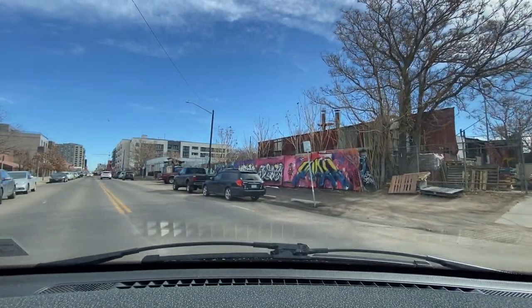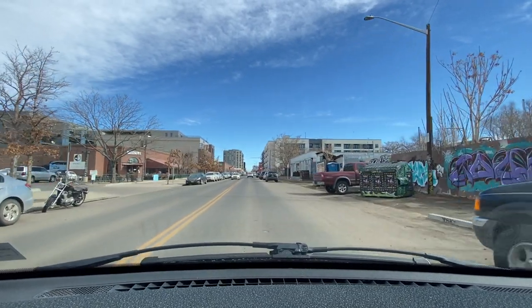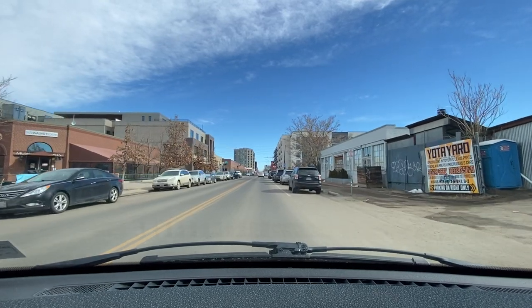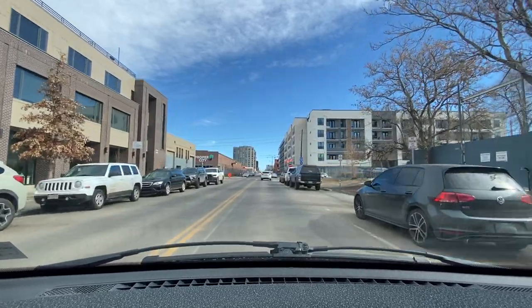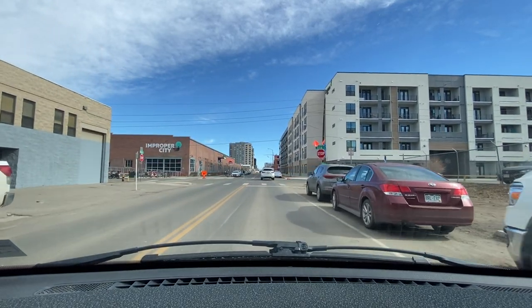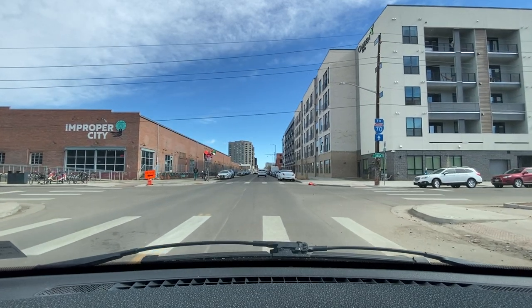Artwork, all on my right. Yeah, boy, I like it. Lodo Massage Studio. We just passed a massage studio. We got the Walnut Room on our left. Music, pizza, spirits on our left. The Yoda Yard on our right. Blanc on our right, B-L-A-N-C. Structural Engineer Building on our left. Improper City on our left. We're at 32nd and Walnut.